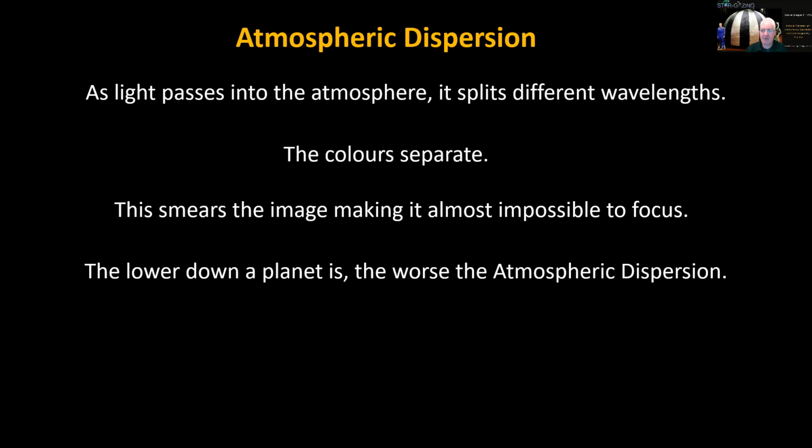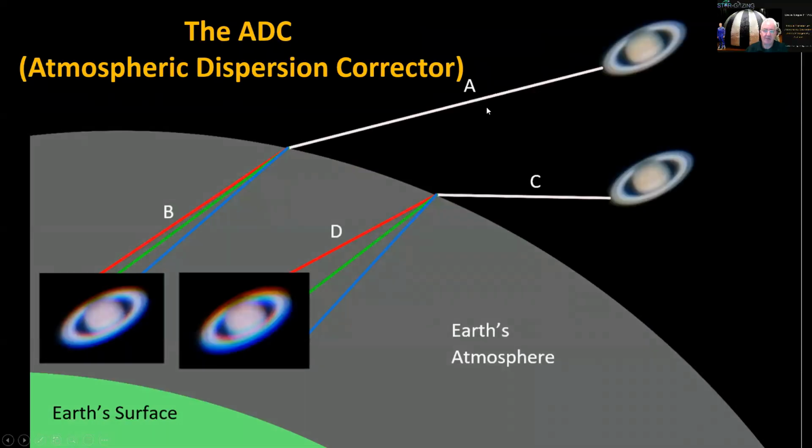And here's how it works. So we've got Saturn up here, and the light coming from Saturn hits the Earth's atmosphere and enters. And because the different wavelengths are affected to different degrees, red light less than green, and green light less than blue, they smear and produce this sort of image.